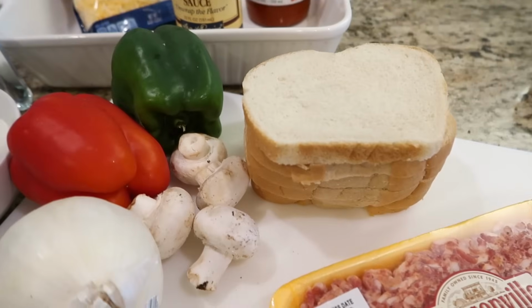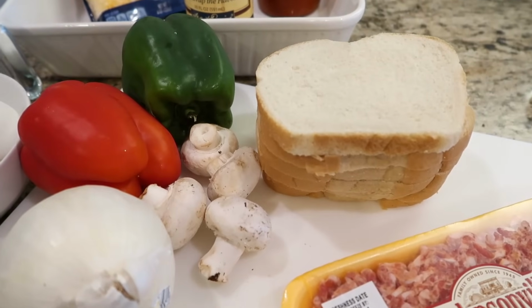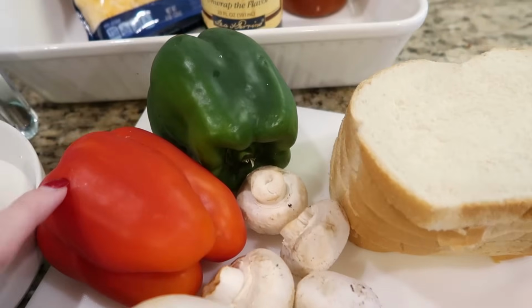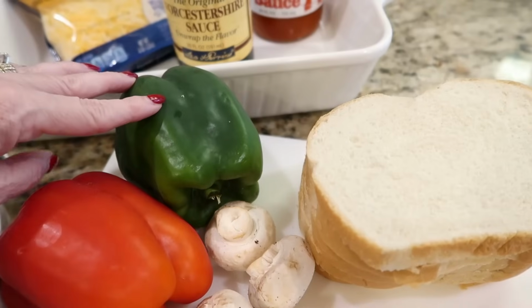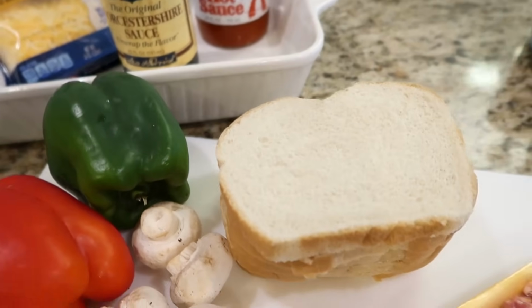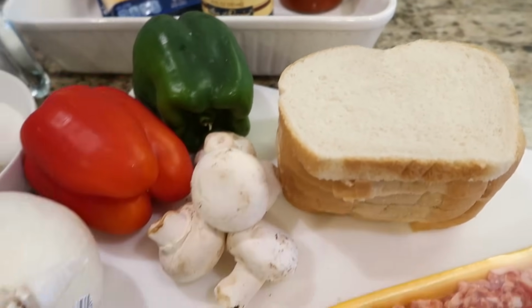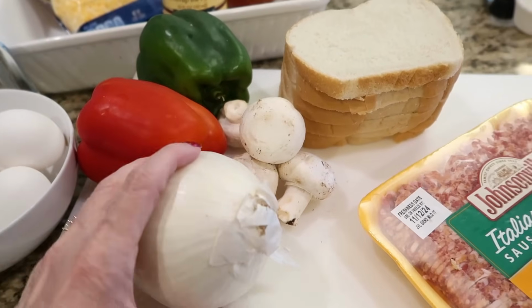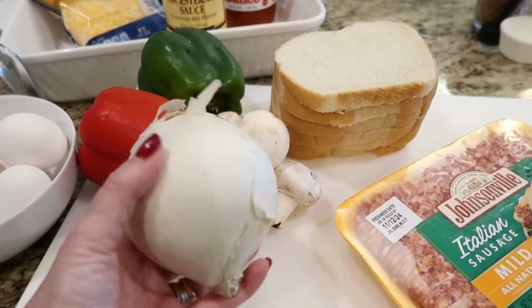Now you can add whatever veggies that your family likes. For our family, we like to add a little bit of red bell pepper, some green bell pepper, just a couple mushrooms, and I'm probably going to chop up about a quarter or so of this onion because this is kind of a large onion.